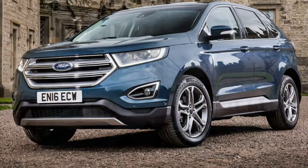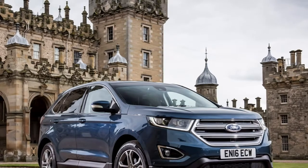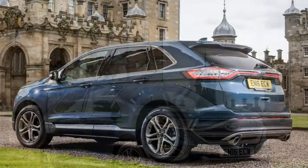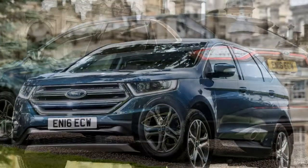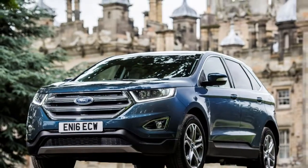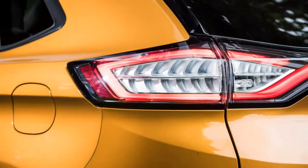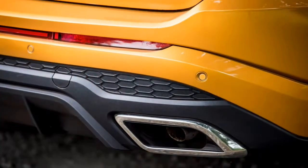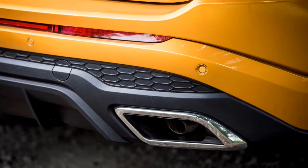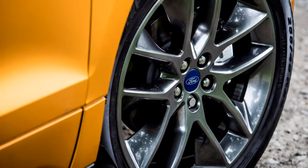Moving up to Titanium nets you a different design of alloy wheel along with front and rear parking sensors, a powered tailgate, sat-nav, illuminated scuff plates, acoustic side glass to further cut down on external noise, and heated front sports seats. At the top of the range, Sport cars come with 20-inch black alloy wheels, more athletic body styling, sports suspension, an upgraded Sony sat-nav with 12 speakers, adaptive steering, as mentioned in the handling section, and alloy pedals.